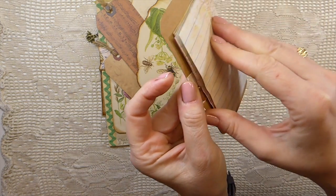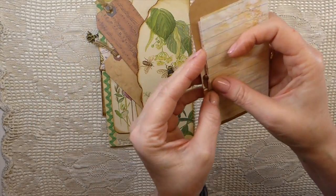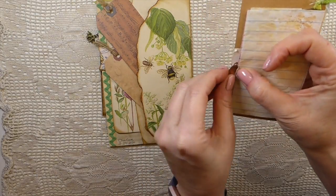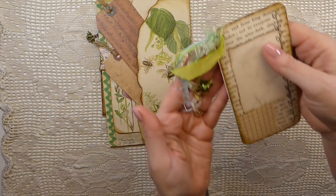Is it? Yeah. Oh, I see. This opens up. Look at that. Oh, that is really clever, Dina. I might have to give that a try. That is really cute. For some extra journaling space, that's a great idea for a tag.